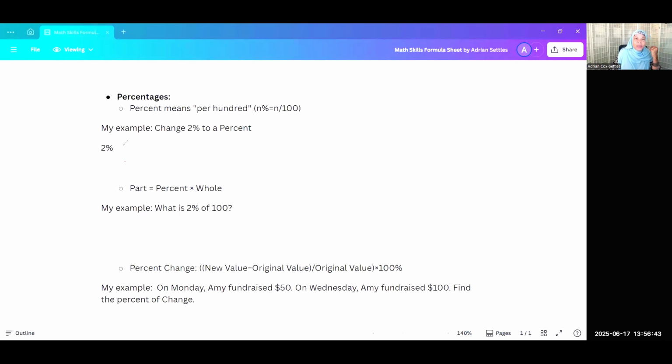Okay, let me just do this. Percent means per 100. Okay, per 100. A lot of times "per" means division. So for instance, if you're trying to do something, it says, for my example, change 2% to a fraction.